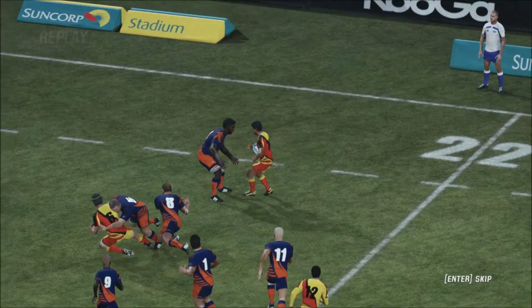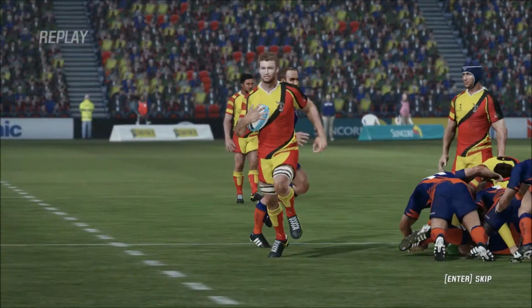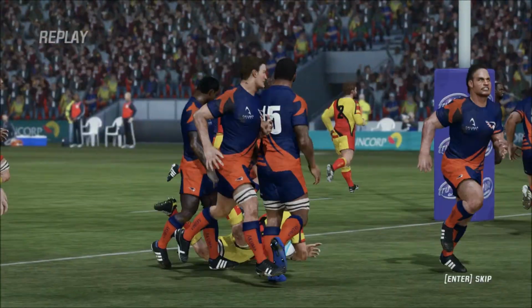Now, here's the replay. Just watch how they build this up. It was a beautifully timed run, and the gap, well, it just opened up. It almost looked pre-planned.